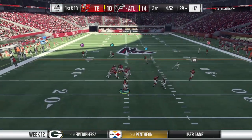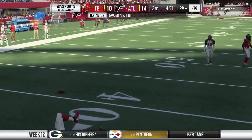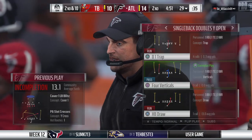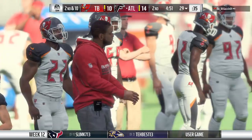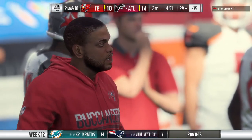Trying to shake off the interception. He'll look to throw. And this is incomplete. As tight ends go, he might not provide the super flashy plays very often, but he's pretty reliable. Usually an excellent target and normally catches what's thrown to him, but he didn't on that play.